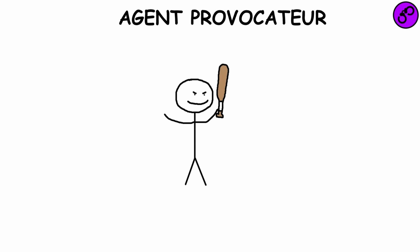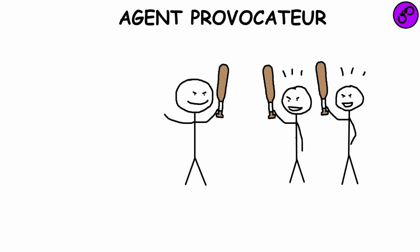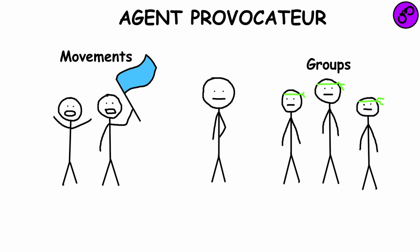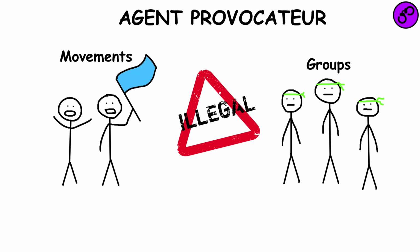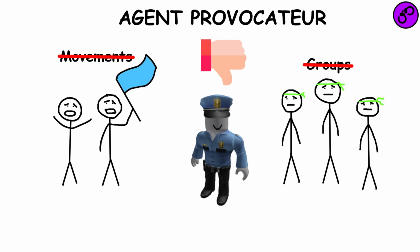Agent Provocateur. An agent provocateur is someone who is employed to incite others to break the law so that they can be arrested and punished. These agents often infiltrate groups or movements and encourage members to commit illegal acts, thus discrediting the group and providing authorities with a reason to take action against them.